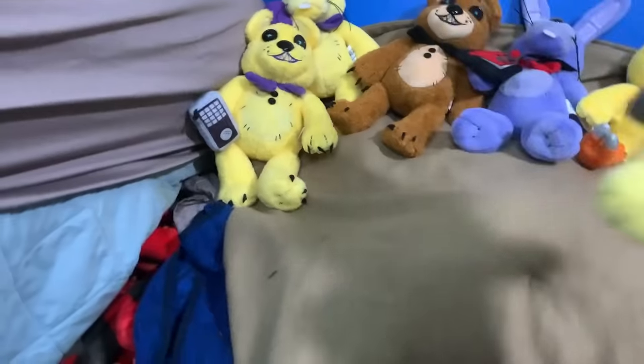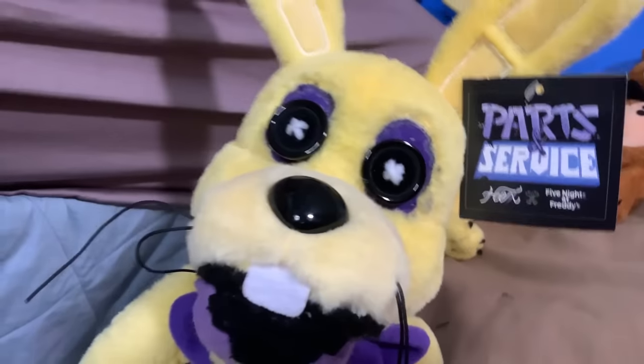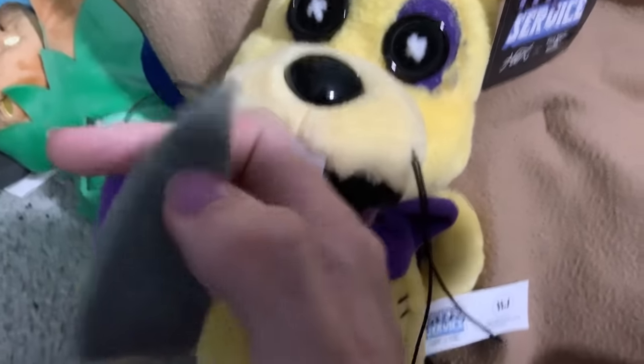We'll see what that is in a second, though. And here is my custom William Inside Spring Bonnie Hex plushie that I made. All the spots with the magnets have purple bits inside it, so you can see they're connected. And this was actually planned to be for a video. However, I have not made that video yet, and it will probably come at some point. So yeah, it'll be cool.